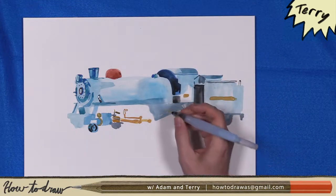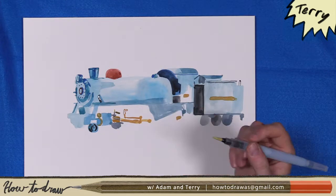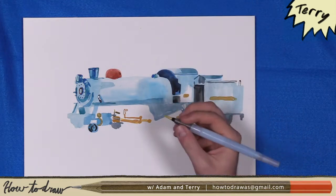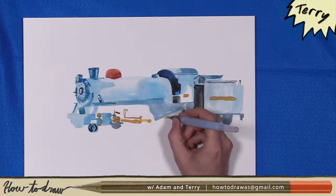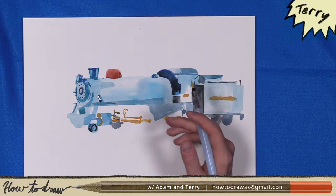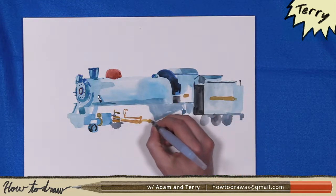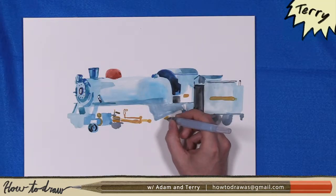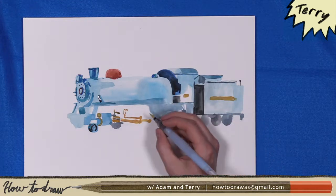Well, no. New Bimbox says this guy is going to be the color of the train. It's kind of like what the ocean does with the sky. They reflect. Yeah.